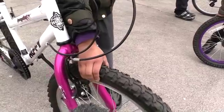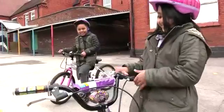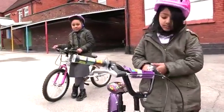Okay, so before we get onto our bikes and do any activities, we have to check our bikes, don't we? We have to do the A, B, C, D check. Do you remember? So what does A stand for? Air. Where do we find the air? So we've done our air. So both tyres okay on your bikes? And then what does B stand for? Brakes. So check both of your brakes.